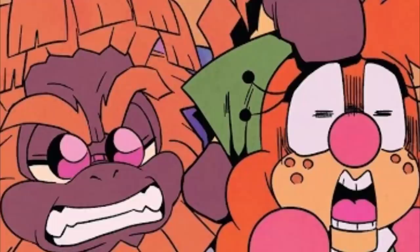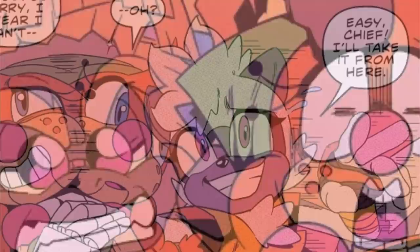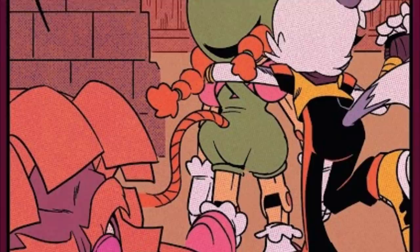And what was 2 pages ago, this super chilled, laid-back hippie orangutan is now pissed as hell. He sees Belle as a liability, and he cannot have her in his shop. But Tangle, again, is at the rescue, as she says she'll take it from here. I love that the orangutan says for both of them to get out of there, because Tangle is not allowed in there.